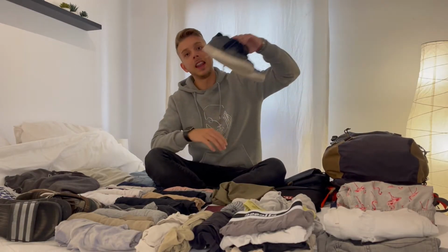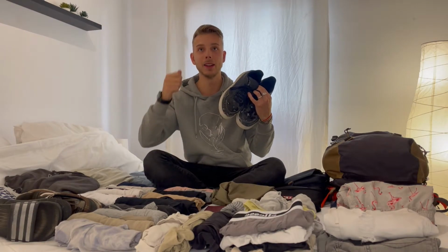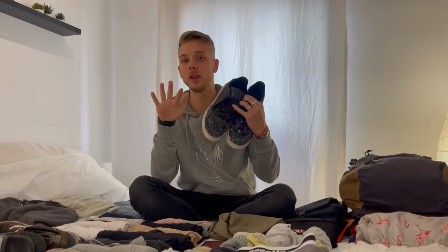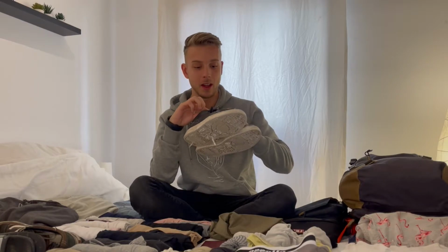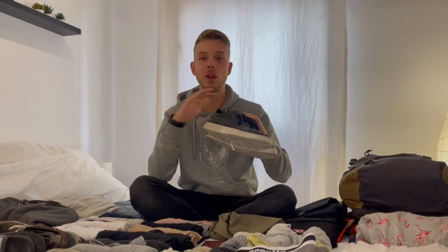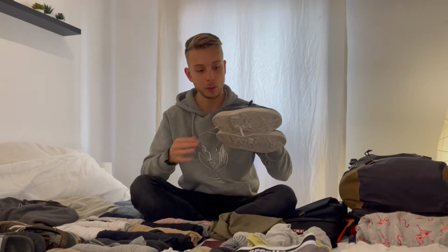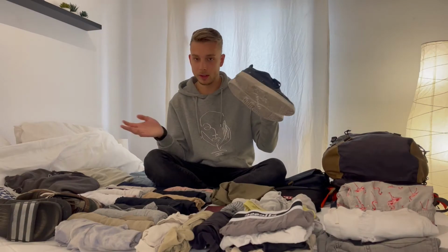Next up we have my shoes. I bring a pair of Vans, and I'm wearing these shoes. They're very dirty now because I used them to paint my house. I'm wearing these all the time. They're from Adidas and they are amazing. Honestly, they are black, they look good, they literally fit with all the outfits. So if I were you, I would go for just normal sneakers with a good platform, right? So these ones I'm wearing on a daily basis.